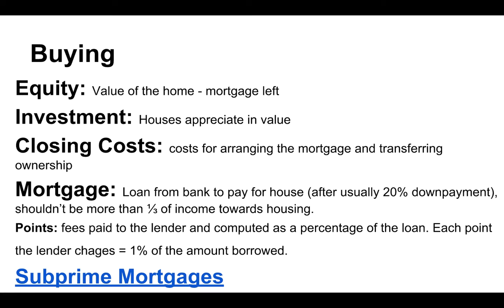Another term you need to know is closing costs. Closing costs are the costs for arranging the mortgage and transferring ownership. Often people forget about these costs, and then all of a sudden you think that the house costs $1 million and you find out that it actually costs $1,200,000 because that didn't include all of the closing costs. So if you ever buy a house, you always want to make sure that you're budgeting for that additional cost as well.